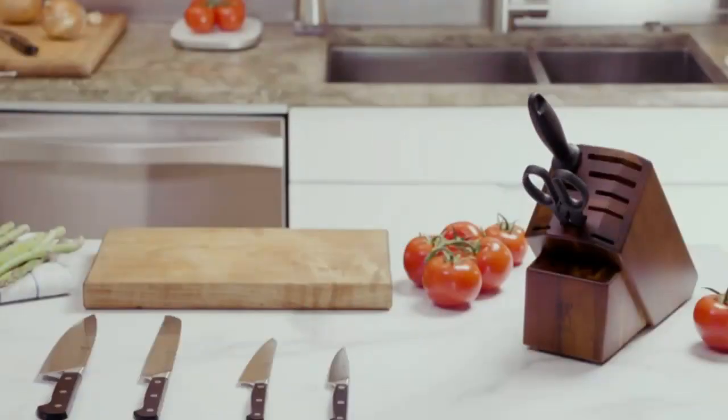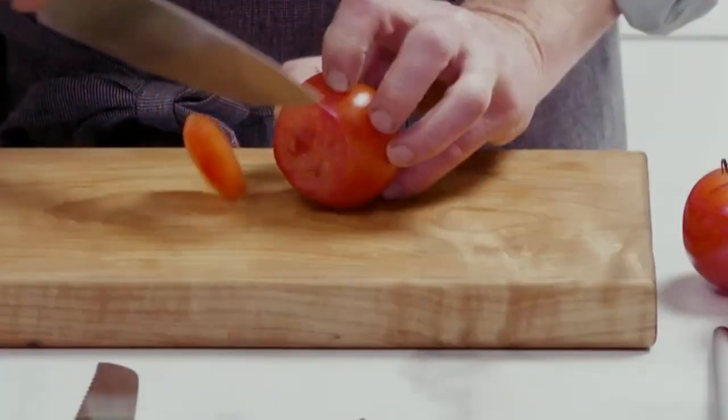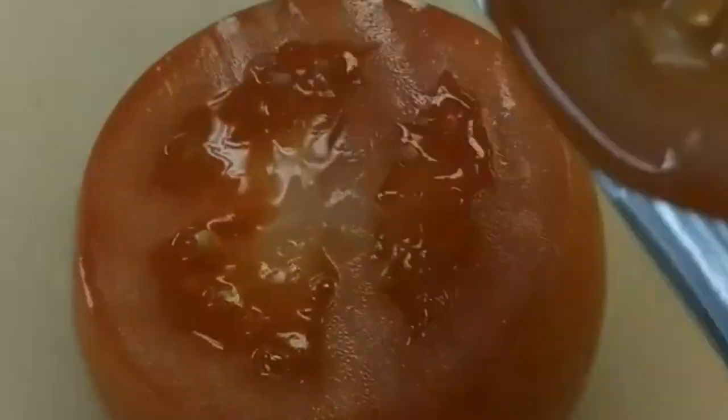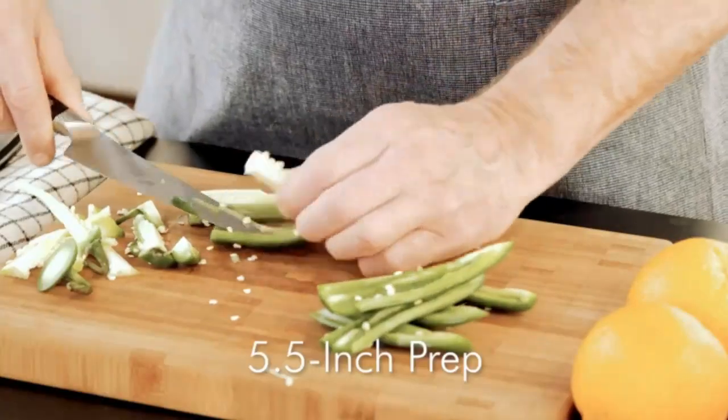Overall, both ZWILLING J.A. Henckels and Shun offer a quite similar range of prices for their knives. Shun knives tend to be slightly more expensive, but then Japanese knives are usually quite a lot more expensive than Western ones. Given that Shun knives are made entirely in Japan, using Japanese materials, the price difference is very slim.